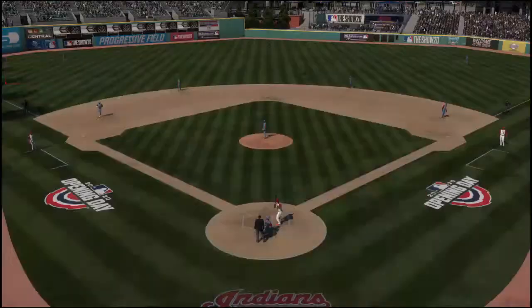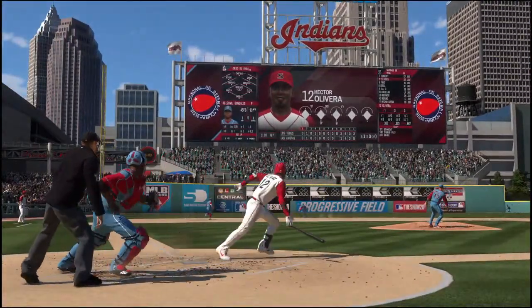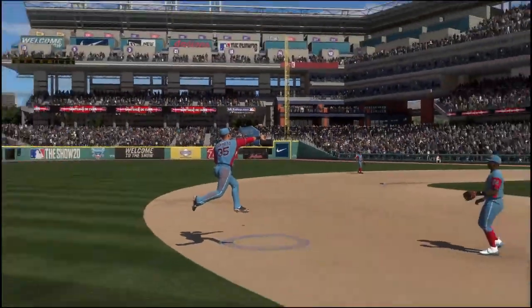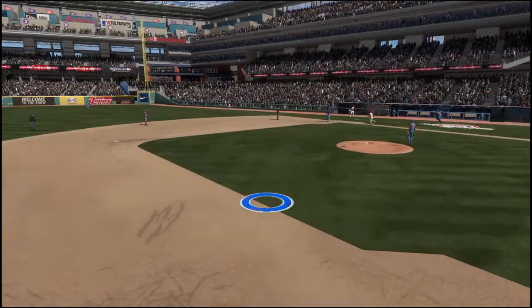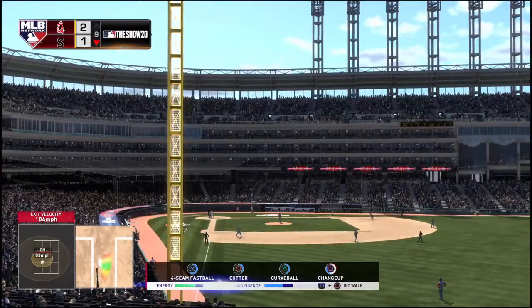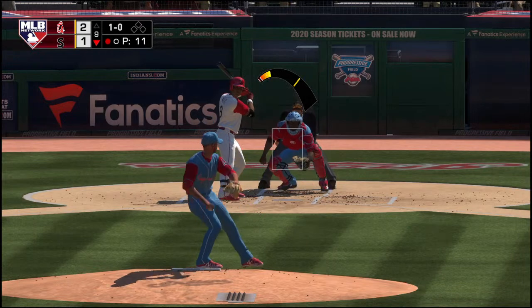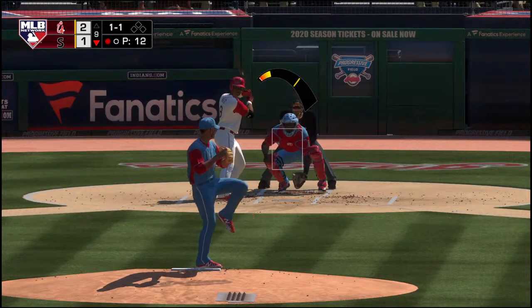Number 8. Here's the first pitch to him. Here it comes, 1-0. A shot down the first baseline, but a foul ball, 1-1.